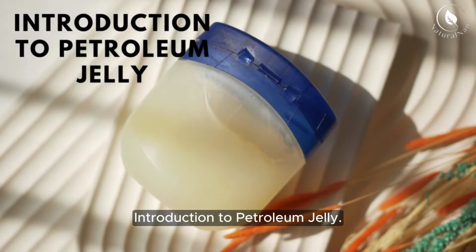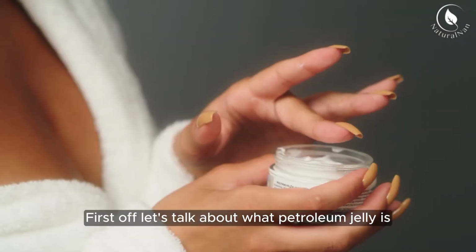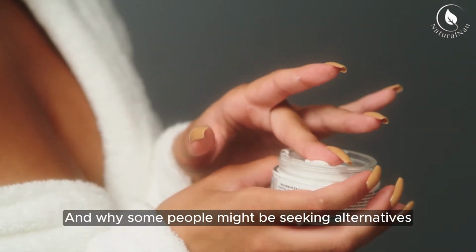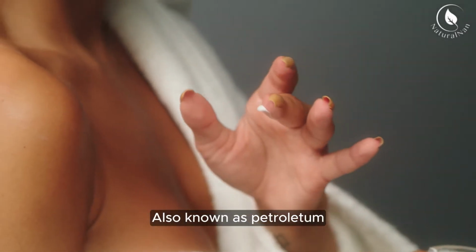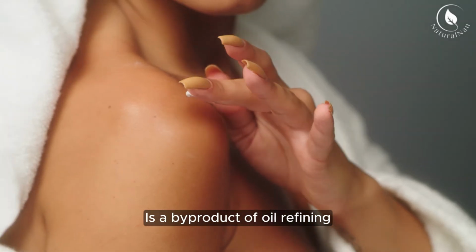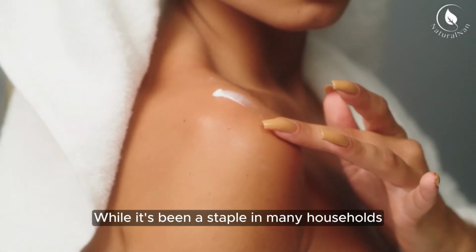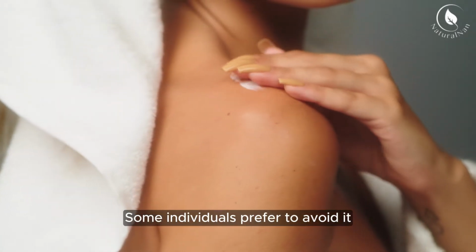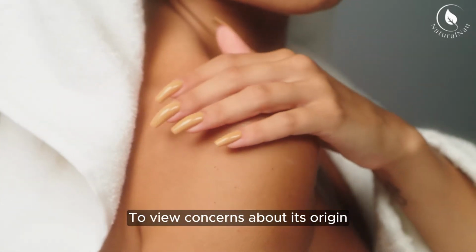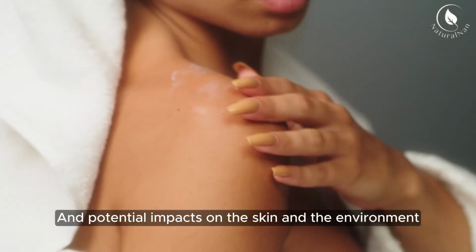Introduction to petroleum jelly. First off, let's talk about what petroleum jelly is and why some people might be seeking alternatives. Petroleum jelly, also known as petrolatum, is a byproduct of oil refining. While it's been a staple in many households for its moisturizing properties, some individuals prefer to avoid it due to concerns about its origin and potential impacts on the skin and the environment.